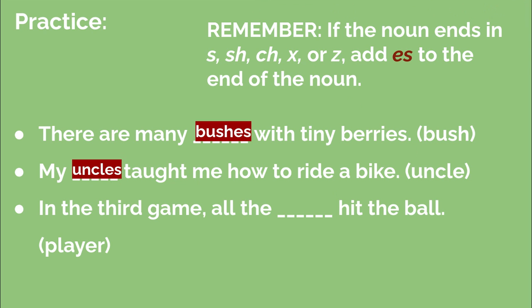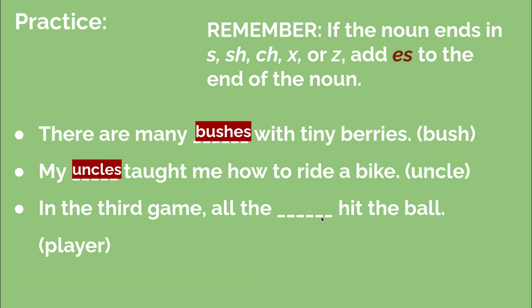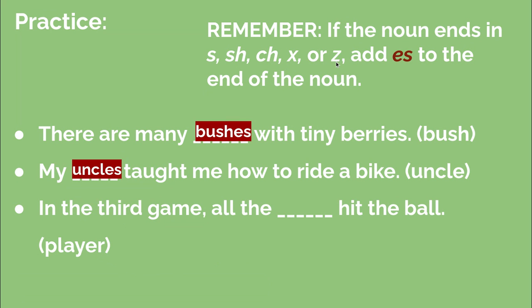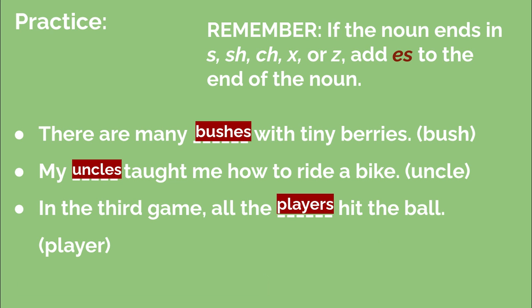All right. So this one you do by yourself. Let's see if you can get it right. It says, in the third game, all the blank hit the ball. Now, we know we're going to put the plural form of player, because that's here at the end. You're going to put players here. But how do you spell it? Do we add an ES or do we just add an S? Well, we come up and we see that it ends in R. Is that any of these? Nope. So we don't add ES. If you said players was spelled with P-L-A-Y-E-R-S, then you would be correct.